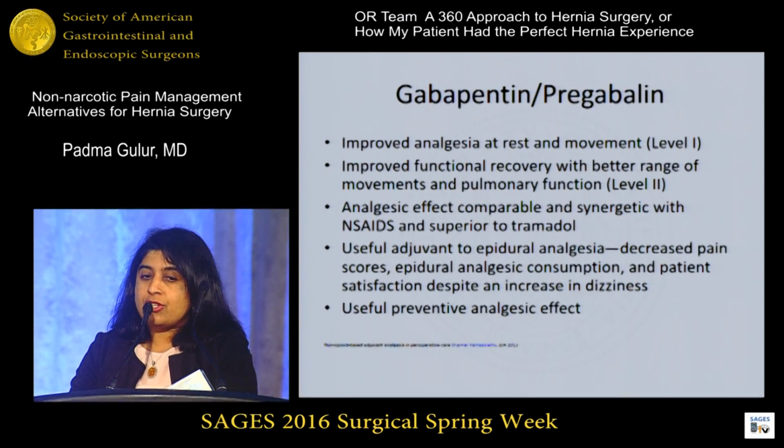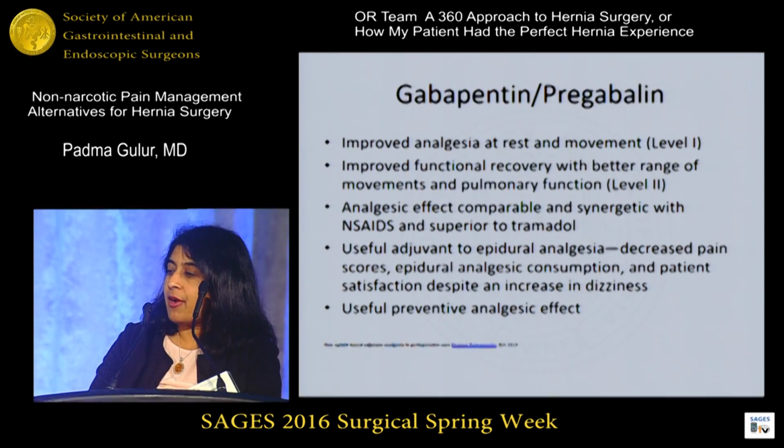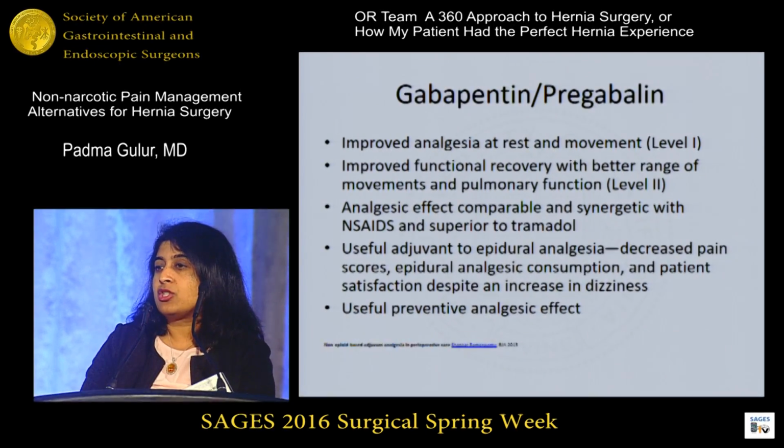And the evidence for that shows you have level 1 evidence that there's improved analgesia with these medications at rest and with movement, improved functional recovery with better range of movement and pulmonary function. And the analgesic effect, how much pain relief you get from this, is pretty comparable to what you would get if you gave them non-steroidals. And it's actually superior to tramadol, which is gaining a lot of favor recently just because many of us believe that it's not a strong narcotic.